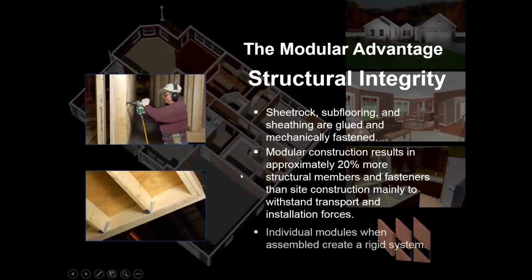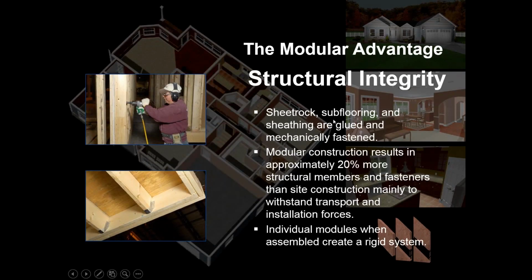Structural integrity. Sheetrock, subflooring, and sheathing are glued and mechanically fastened. Modular construction results in approximately 20% more structural members and fasteners than site construction, mainly to withstand transport and installation forces. We build our homes so strong because we have to.